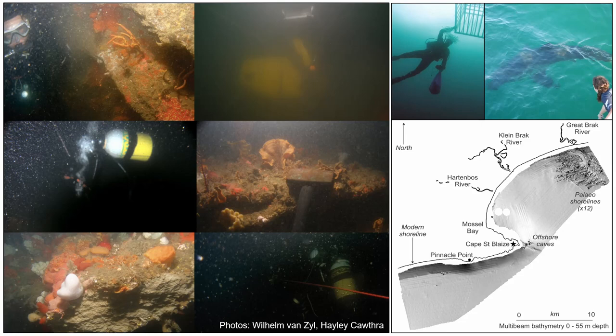We dived out there extensively to sample these rocks, to work on them and analyze them and have them dated. Some of the images on the left show you what it looks like under the water in the middle of Mossel Bay. A lot of these reefs were previously uncharted and probably hadn't been dived on. And many of you will know that Mossel Bay is probably more famous for its great white shark population than for dive spots in the middle of the bay. So we faced some interesting challenges, but all was well.